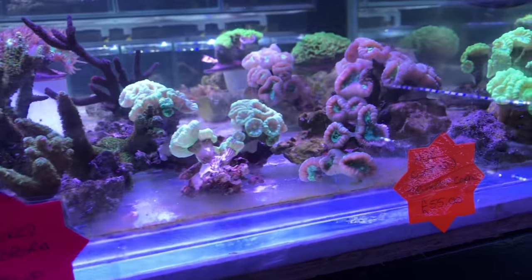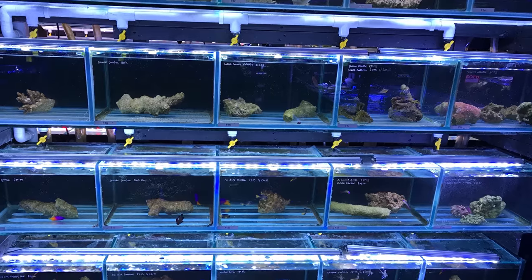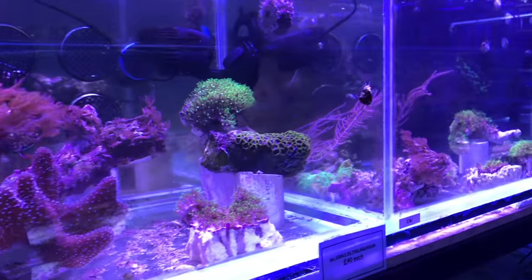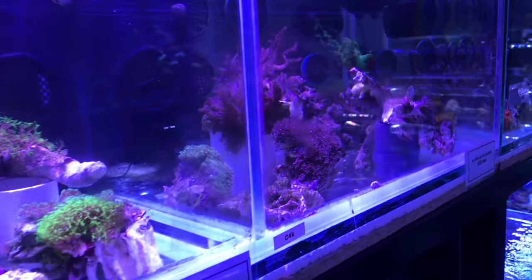They've got pretty much every coral that I could think of. Not that I can think of loads of corals anyway, but certainly all the ones that we would normally see in any average reef tank.